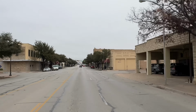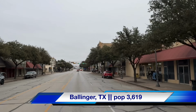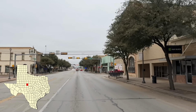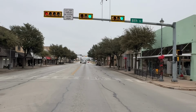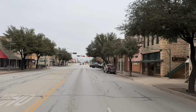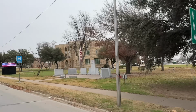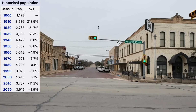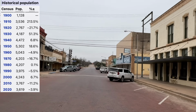And staying in Runnels County, this is the county seat, Ballinger, Texas, population 3,619. It's had a post office since 1886, and it was established when the Gulf, Colorado, and Santa Fe Railroad came through town. It was named for William Ballinger. He was an attorney and a stockholder of the railroad. Population figures peaked in 1950 as it went a little bit over 5,000 and has gone down quite a bit, down to 3,619.